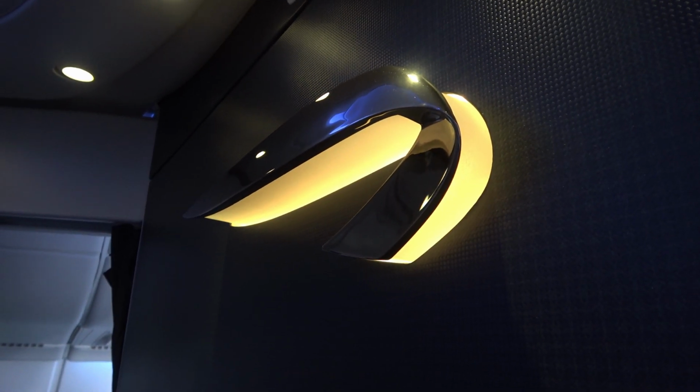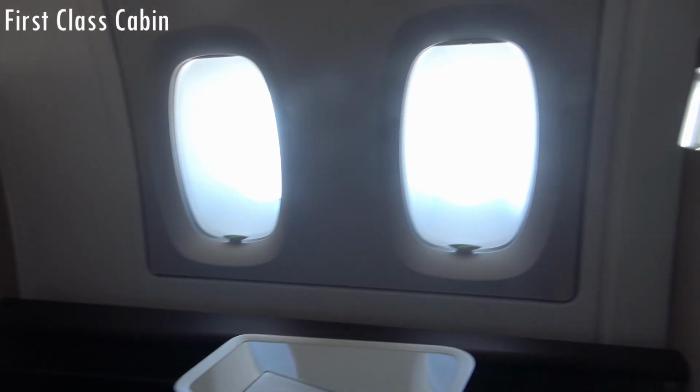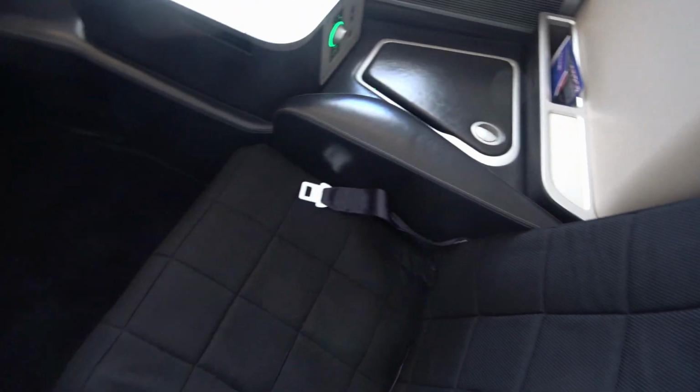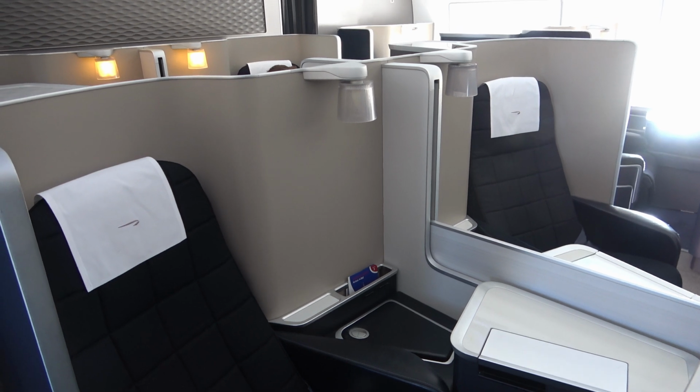Now let's head back downstairs and check out BA's first class cabin right at the front. British Airways' first class on the A380 features solo suites, which have loads of legroom, good privacy, loads of storage, and of course a full lie-flat bed. And in the middle of the cabin there are double seats, which is ideal for couples travelling together.